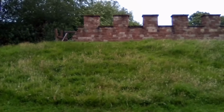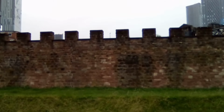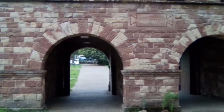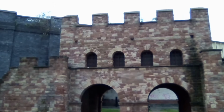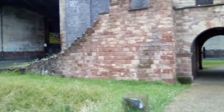Okay, so I've decided to end here because we've got the Roman fortifications and possibly the oldest part of Manchester. So from the Bridgewater sections of this canal and the extra bits we've seen and the lock, we'll class this as a playlist.